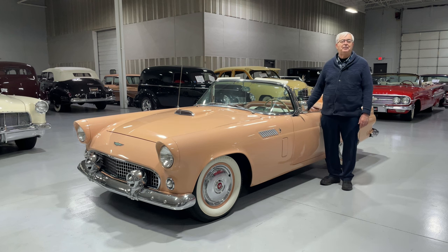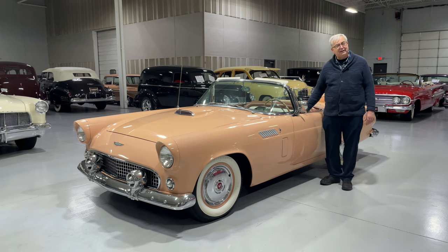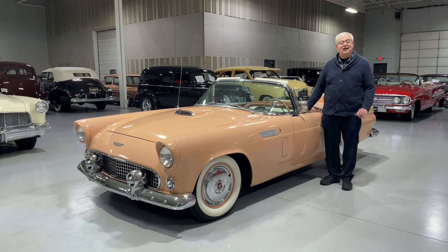So if you're looking to add a two-seater Thunderbird into your collection, always wanted one, boy, do we have a nice example right here at Ellingson's. Come on down, take a look. We'd love to have you come in and see it in person. It's just one of those things. Some people got to see them, got to touch them, feel them, make sure you fit in the car. That's probably one of the biggest things on one of these cars.